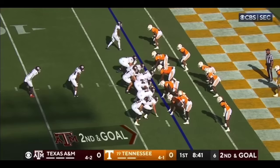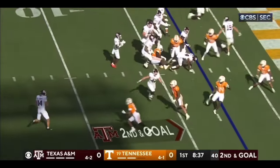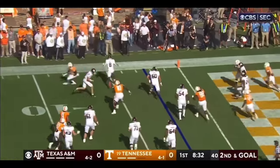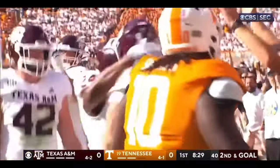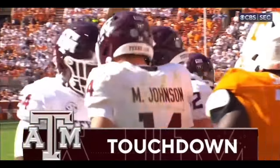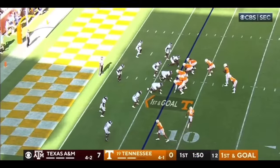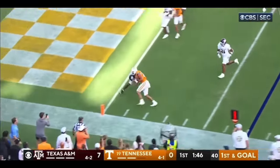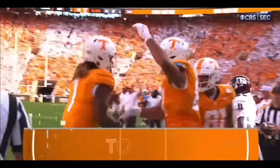Look at that. Cronover in there as the fullback in an I set. Johnson fakes the toss. And finally runs it. Trying to get to the pylon, and he got there. Touchdown. What a play. That was a long run for Max Johnson. First and goal at the 7 is what it is. Milton flips it. Touchdown, Jacob Warren.